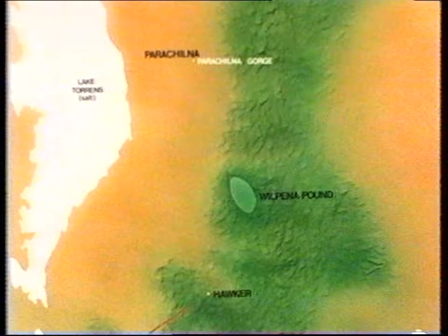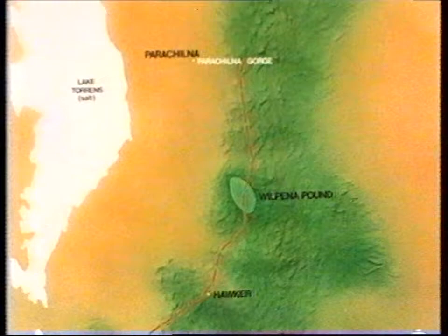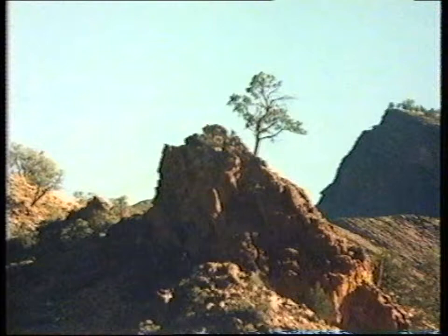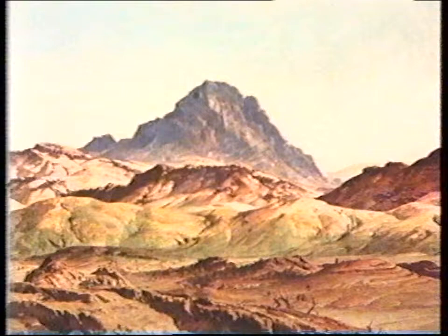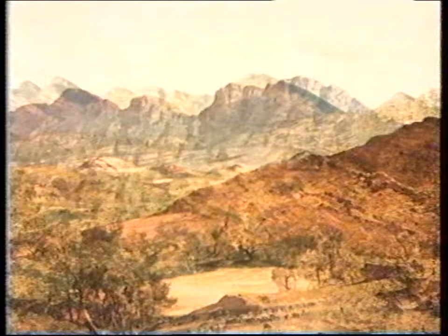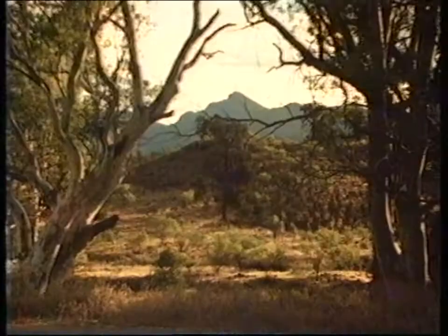The most northern section of the Heysen Trail begins at Hawker, passes into the amazing Wilpena Pound, and north through Parachilna Gorge. It was Hans Heysen who first brought the colours and the timelessness of these ranges to the world. With his vision, he was moved to write, "The barren hillsides, incised and torn by nature's forces, hold a peculiar fascination. Great masses of stone are piled layer upon layer, as if built up by some very ancient people."